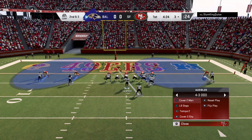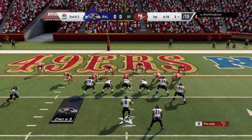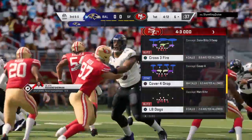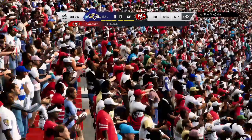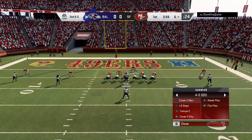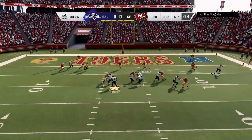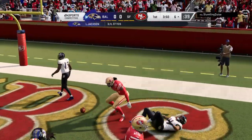So they'll come up after the gain of 7 on a 2nd and 3. And that one covered beautifully. Their defenders stayed home, and they'll stop him behind the line. This will be a loss of 3, and now a much tougher 3rd down looming. On 3rd down, Jackson. Looking in zone, but it's incomplete.